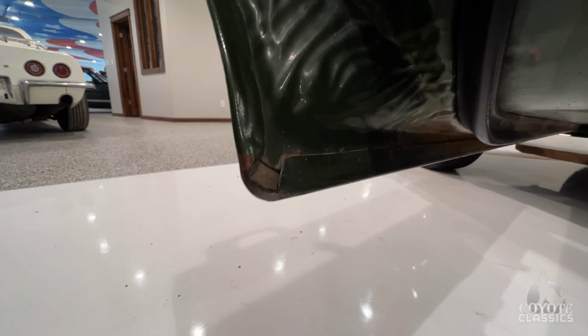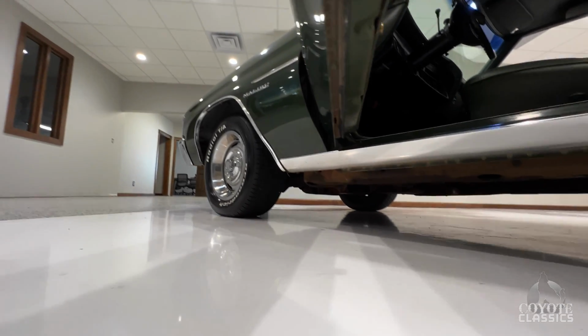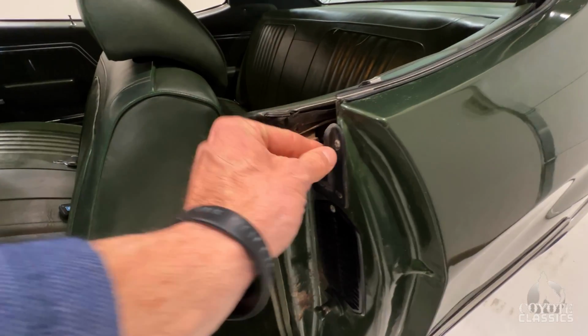Corner of the door just like they should be. Bottom, a little bit of surface rust, but it's all solid. Door panel's in excellent shape. All your window felts and rubbers are still the same ones they came with from the factory. They've never been changed out.